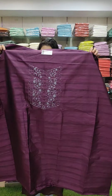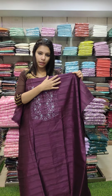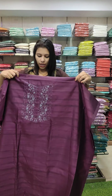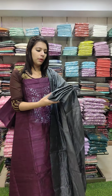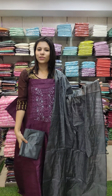The semi khadi silk fabric in a purple tone, with a self pattern in stripes, and handwork with French knots, threads, and cut beads. Contrast dupatta and bottom, with an embroidery pattern on the dupatta. PV fabric for the contrast bottom, rate 1380 with free shipping.